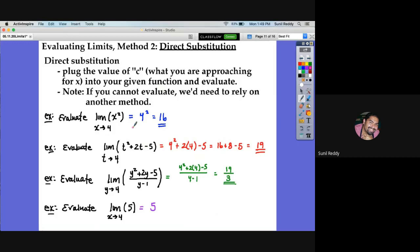Does this only work for graphs where there is no slope or zero slope? Well, no. The only one here that has a zero slope is the last example. All of the other ones have a different slope depending on where you are for x. Oh, cool. Thanks. So this is just some quick examples of plugging numbers in directly.